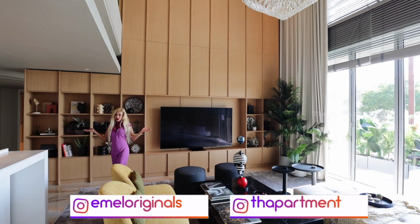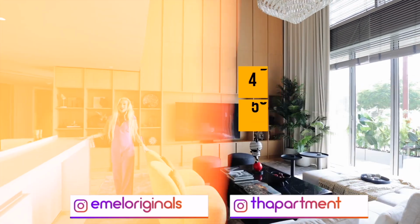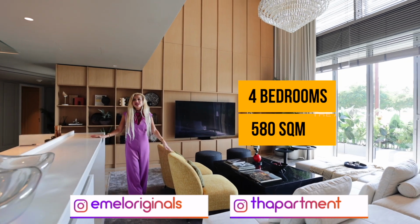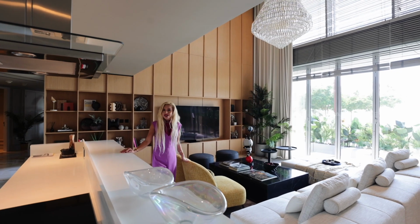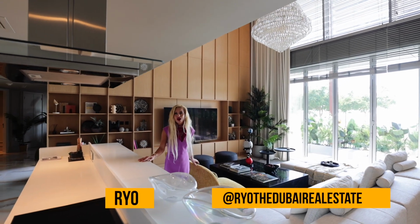That's it, we've done the tour. I hope you like this house. This house has four bedrooms, 580 square meters, and the price is $8.2 million. Any questions, ask Ryo. We're in Bluewaters, Dubai.